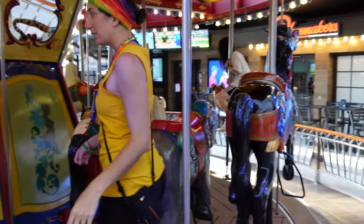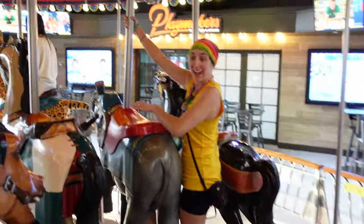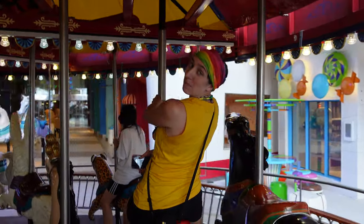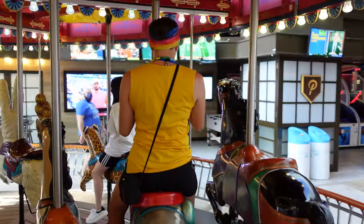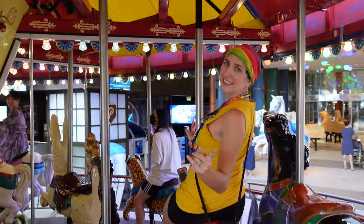Okay, my jaguar got snagged. I'm gonna have to pick something different. Oh, come on! We weren't seated. I guess zebra it is. Okay! I'm on a pachyderm! You are on a pachyderm. It's like Dumbo, but not. Hey, you have a zebra!